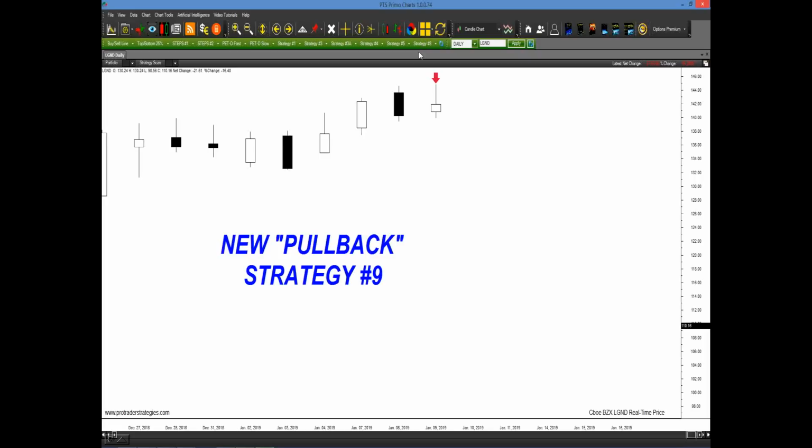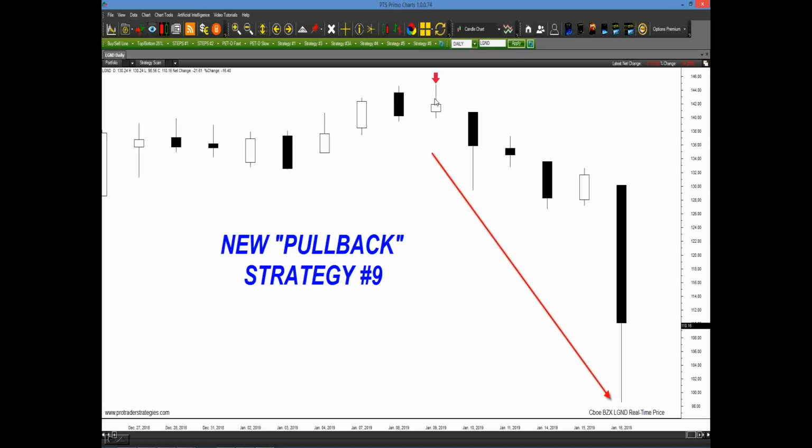Now, for example, let's look at this stock right here. This is Legend, LGND. This was just last January the 9th, just a couple of weeks ago, where it looked as if the stock was having a nice rising pattern to the upside. Strategy number 9, the new strategy I will be sharing with you today, actually generated a sell signal. And the stock immediately fell down, I believe roughly about 40 points within the next week or two.